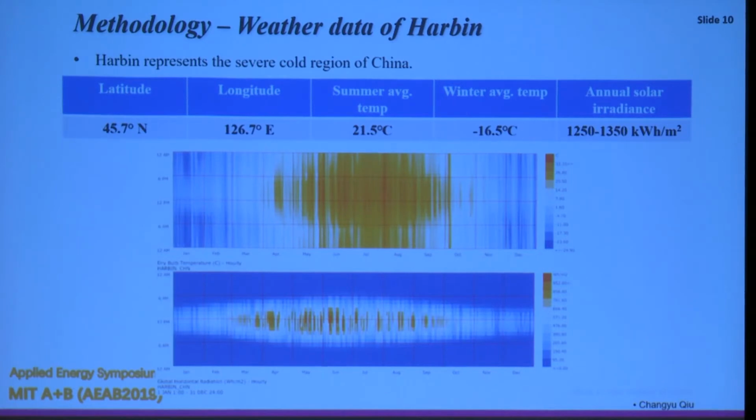The average temperature of the winter in Harbin is negative 16.5 Celsius degree. And we can see this picture shows the dry bulb temperature hourly throughout the whole year of Harbin. And this picture also shows the solar radiation of Harbin. And we can see the lowest temperature can be as low as nearly negative 13 Celsius degree.